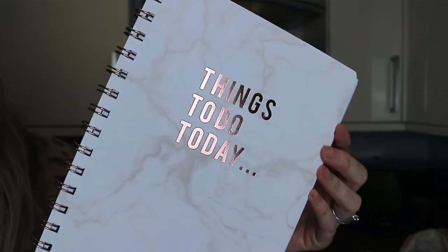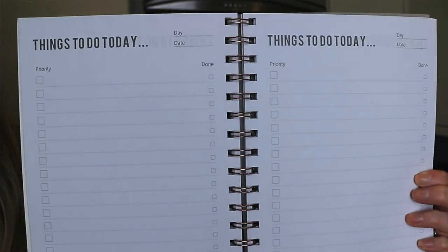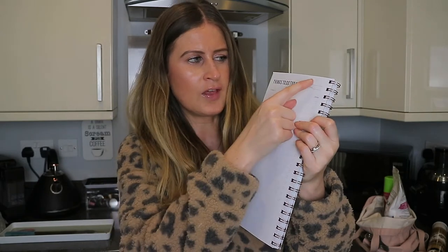Next up, I saw this Things to Do Today pad. I've been on the hunt for a new one since I finished my Poundland notepad recently. This was about £1.50, but I want to keep this in the kitchen to make to-do lists of things that I need to clean when I'm doing clean with me's, either on a daily or weekly basis. And the reason why I like this one is not only is it really nice and big, but it has the tick boxes, so it has one for priority and then one for done and then the day and date, and the pages are also double-sided.